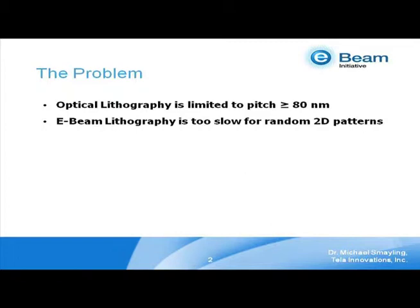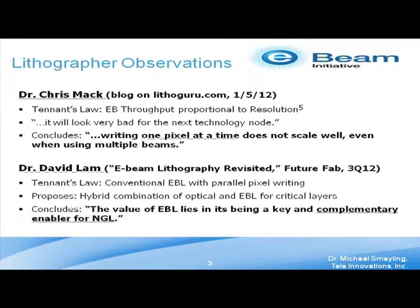On the other hand, an alternative to optical lithography is EBeam direct writing. Unfortunately, as we've found for many years, that technology is too slow to write the complex two-dimensional patterns used in circuit designs today. In discussions about EBeam lithography, Chris Mack, a year ago in his blog on the Litho Guru, commented on Tennant's law, which says that throughput is related to the resolution to the fifth power. What that means is as we go from one node to the next node, the throughput decreases by a factor of 6. This is really a very serious problem, and as Chris Mack noted in his article, pixel at a time writing simply does not scale and is not economical.